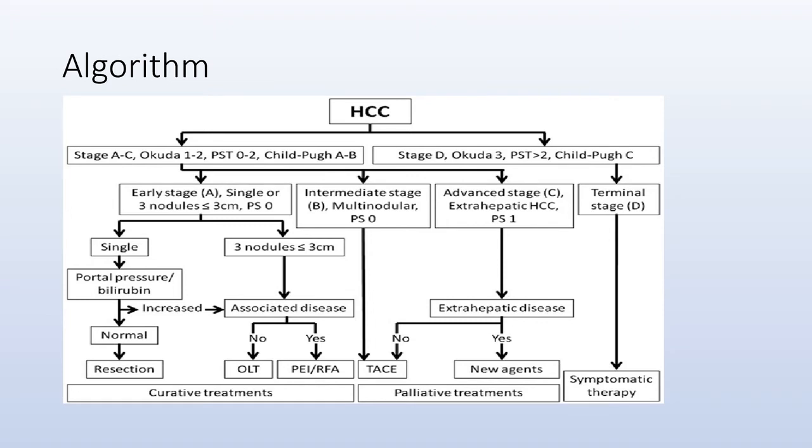So if the liver is well compensated and the cancer is early, then they qualify for curative treatment, and that would be in the form of resection. So we've got early cancer and early liver disease, we resect. If we have a patient with advanced cancer and their liver disease is not suitable for resection, while their underlying liver status is compensated, then they can have trans-arterial chemotherapy.